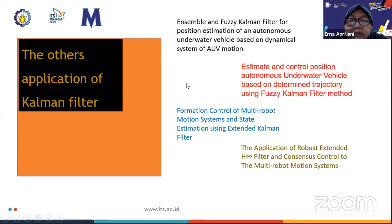We have other research about the Kalman filter, such as this ensemble fuzzy Kalman filter for position estimation of an autonomous and dynamical system of UAV motion. Maybe next time we can collaborate with Professor Seungkeun. I can try to do the Kalman filter in his model. Another is estimating control position by using the fuzzy Kalman filter method. The fourth is formation control of multi-robot by using the extended Kalman filter. And the last is the application of a robust extended Kalman filter for multi-robot also.